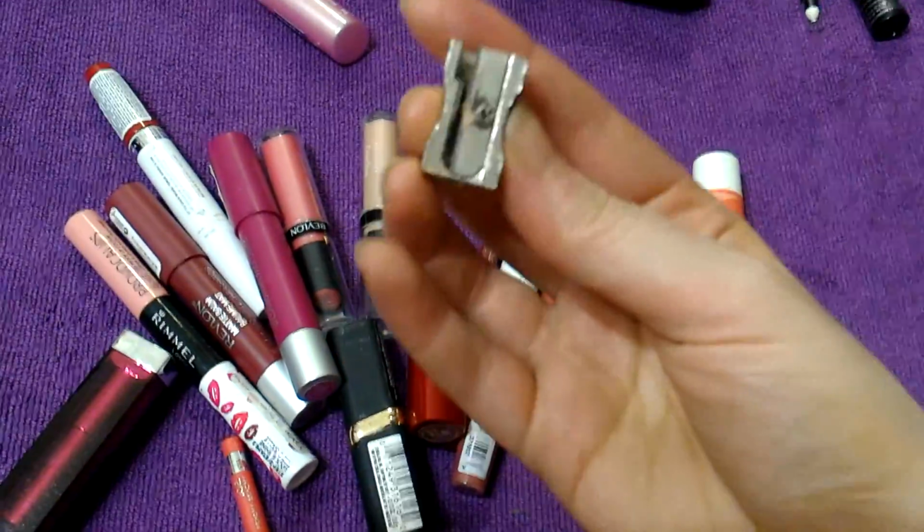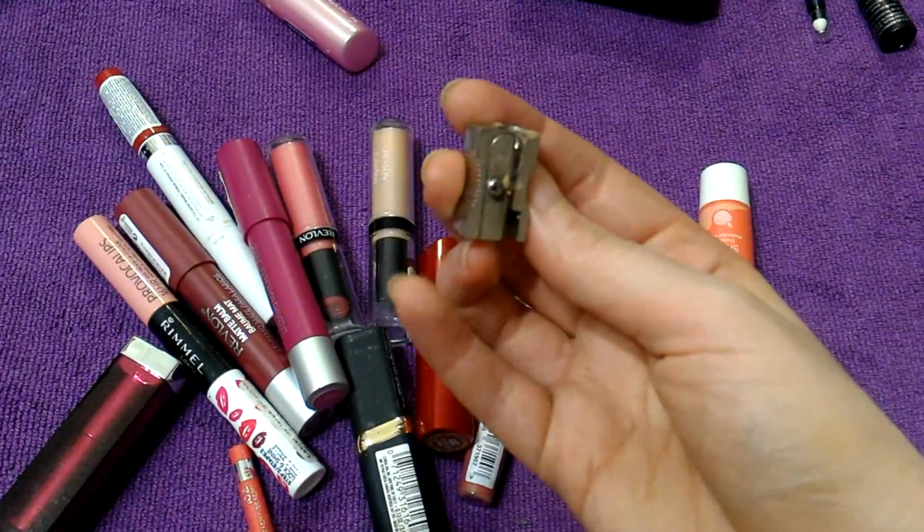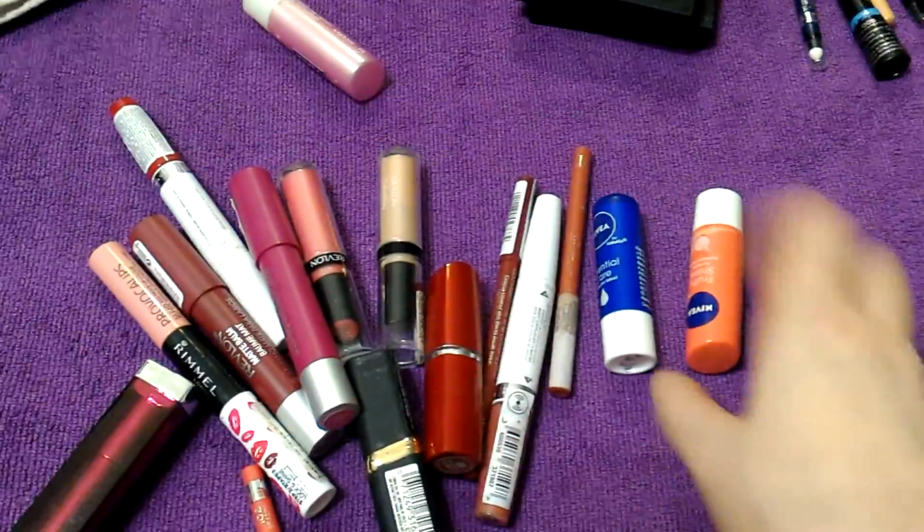I use a simple sharpener to sharpen all the kinds of pencils, and this is awful.